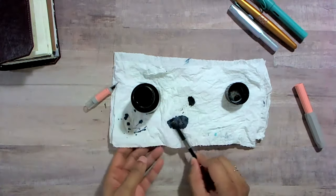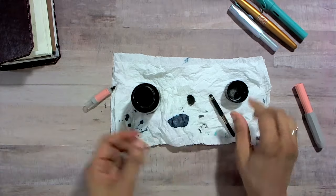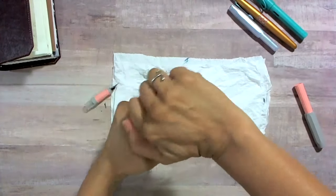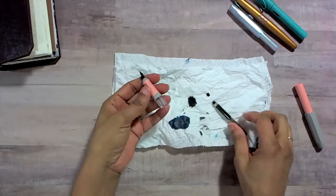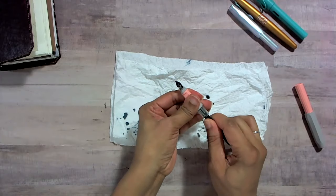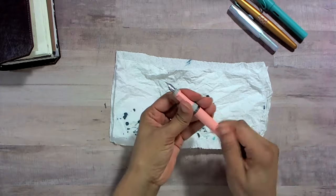So now I have a full cartridge, sorry, a full converter. Pro tip, close your ink and move it out of the way. I have plenty of stories about that. And then I'm going to take that and snap it into place. Put my pen back together.